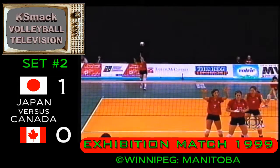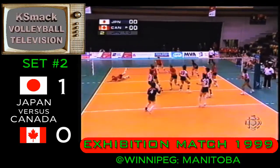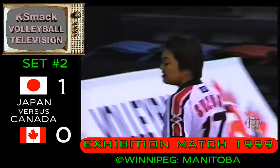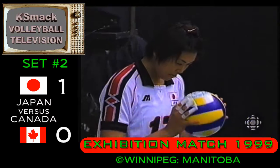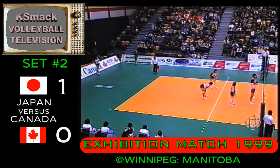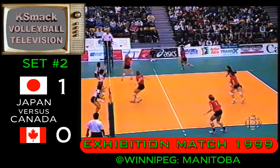And Marie Lemieux will start things off for Team Canada in this second set. It's a best-of-5 match. And immediately the Japanese go to that quick set, quick hit. Well, there's always 3 attackers, but one of the things I've noticed is that even their serve receive is very, very fast. Hiromi Suzuki will put it in play for Japan. They lead 1-0 in this second set.